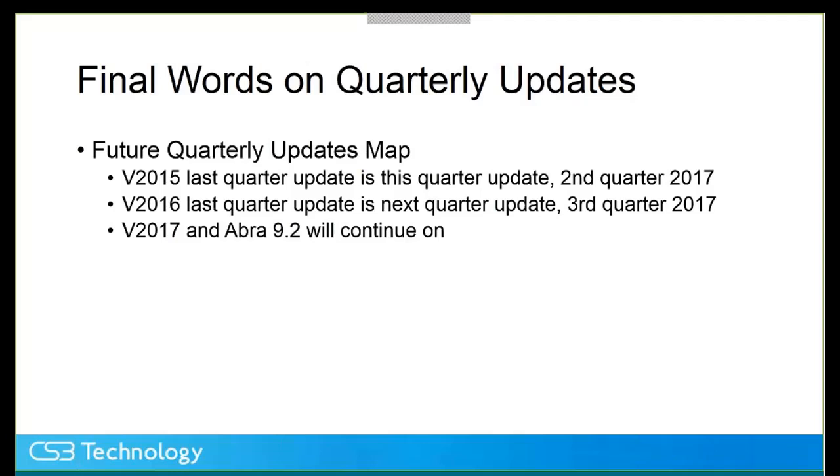Now, I emphasized HRMS through this little thing here because 9.2 has been out for quite some time. We're not doing any implementations on it. And so therefore, I know that everybody who's on it has probably been doing updates for a long time, so I haven't really hit on the 9.2. I don't have any end date on that. So we're just continuing on. So nothing that I know of in the near future, anything of that sort.